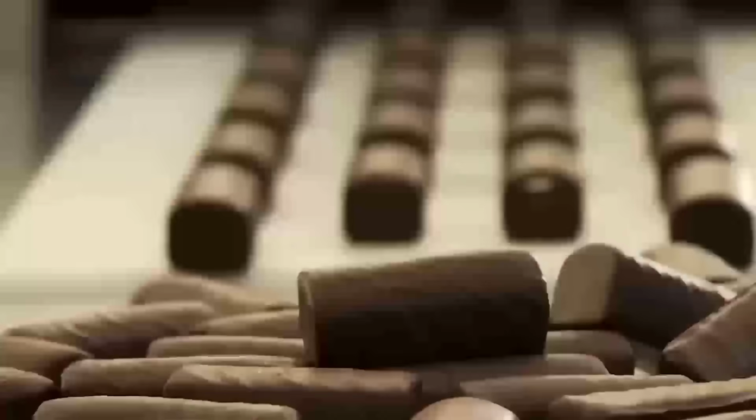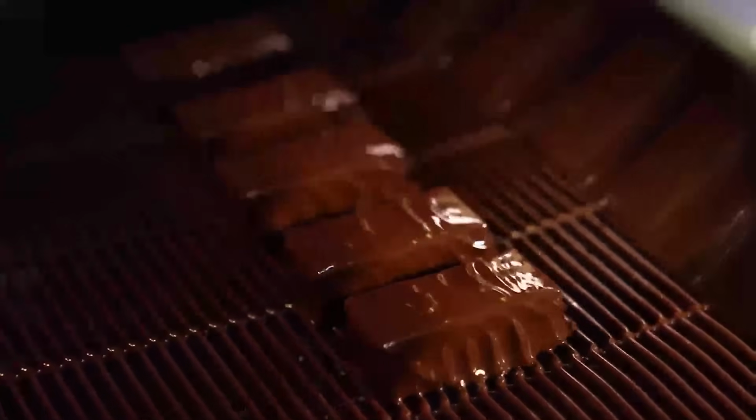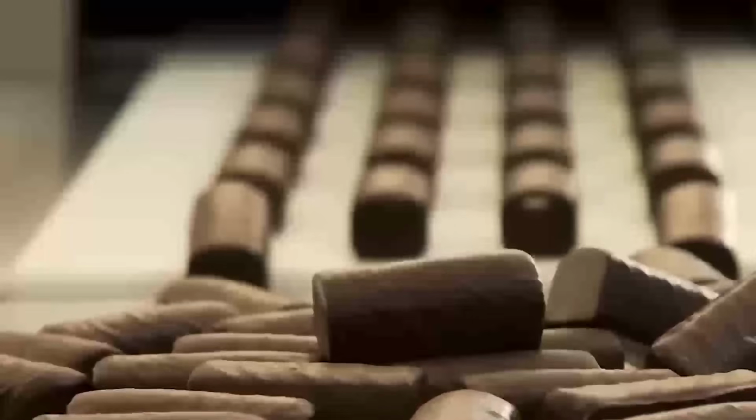Quality control is a critical component of Snickers production. Each bar undergoes a series of automated inspections to ensure that it meets strict specifications. High-speed vision inspection systems equipped with high-resolution cameras scan each bar for defects such as uneven coating, improper size, or misshapen layers. Any bars that do not meet the required standards are automatically rejected and sent for reprocessing. Additional quality checks include weight verification, moisture content analysis, and sensory testing conducted by trained specialists.